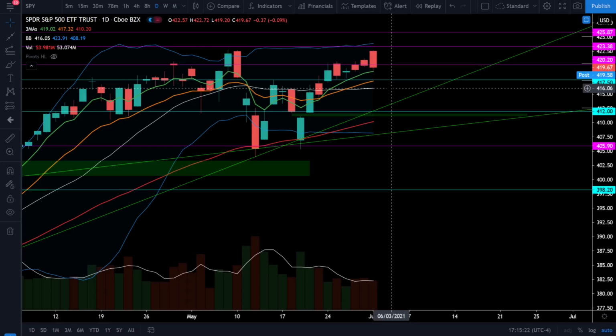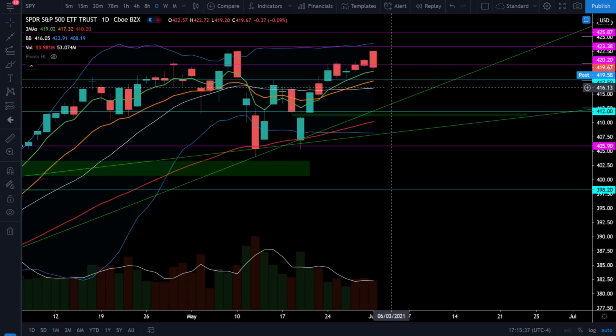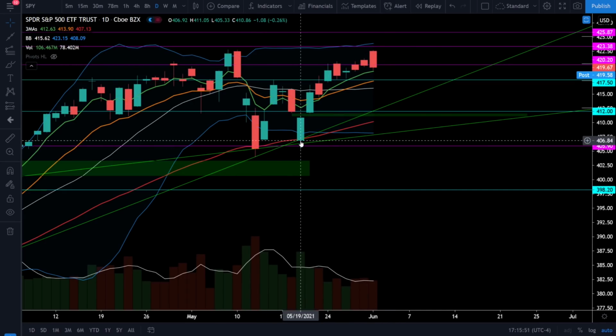So we still have the same critical resistance at 420 and the same critical support level at 416. Above 420, the stock market's going to be looking a lot more bullish, and below 416, we're going to be looking for a possible next leg lower to finish out this correction. Remember, until we get above 420, it is still possible we're in a correction and we just don't yet know it. Remember, we still have a lower high situation, so even though it is a bullish run from the lows, we have no validation of the bull market just yet.